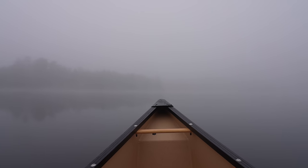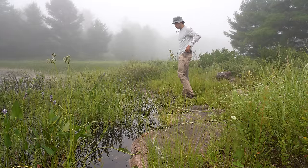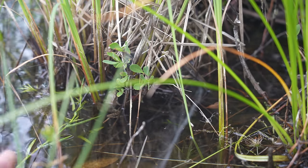I'm on the hunt for a frog. Frogs make great bait. I've been catching frogs since I was a kid, and the trick is to spook them into revealing their position, and then you'll know exactly where they are, and then you can just grab them from behind.